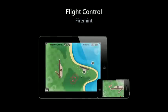Let's look at a few examples. First off, here's Flight Control by Firemint, a highly addictive air traffic control app which uses multi-touch to allow you to tap an incoming airplane and drag a path to the runway matching the airplane's color. If two planes are going to collide, you can tap one of them and drag a new flight path. It's simple to learn, super easy to play, and very addictive.